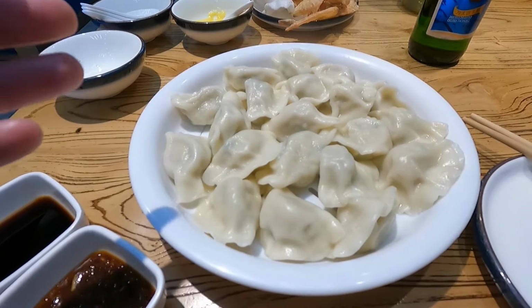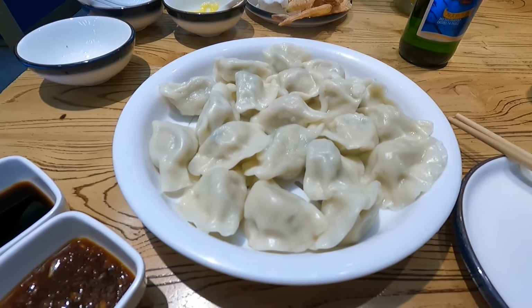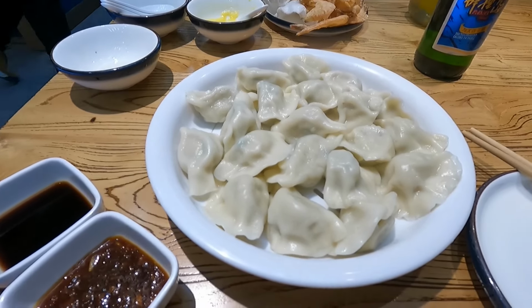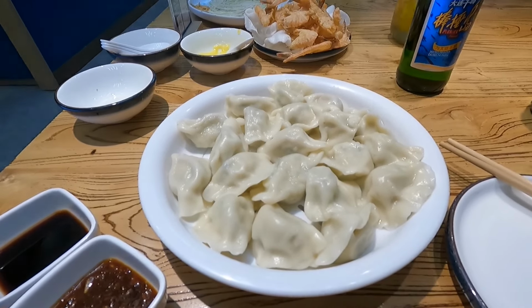These are well known in this area. These are mackerel stuffed dumplings. If you all caught my video that I released quite a while back, most of you didn't because it didn't get a whole lot of views, but it's about me going to a Chinese beach, and I'll be honest, it was a pretty disappointing experience. But that beach wasn't that far from the city that I'm in right now.